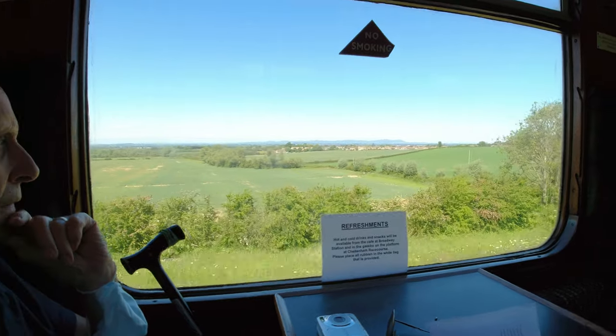Bringing back any memories? Yeah, I can remember that very often the engine would set fire to the fence, gone above burn the cinders, and it would take quite a bit of work to put it out. I've seen a guard's van detach itself from the rest of the train and just stay where it was till someone come and picked it up. Wow.